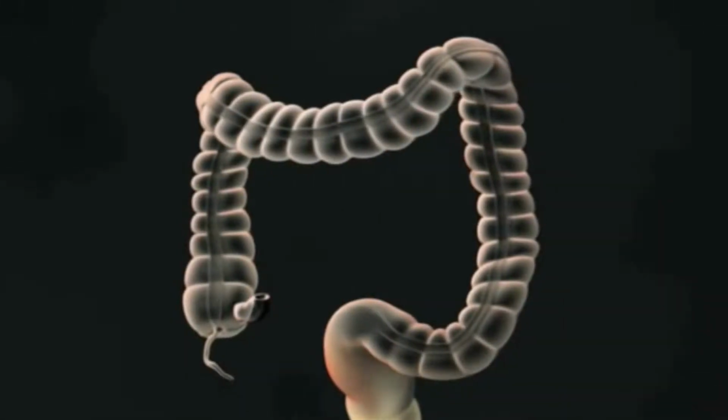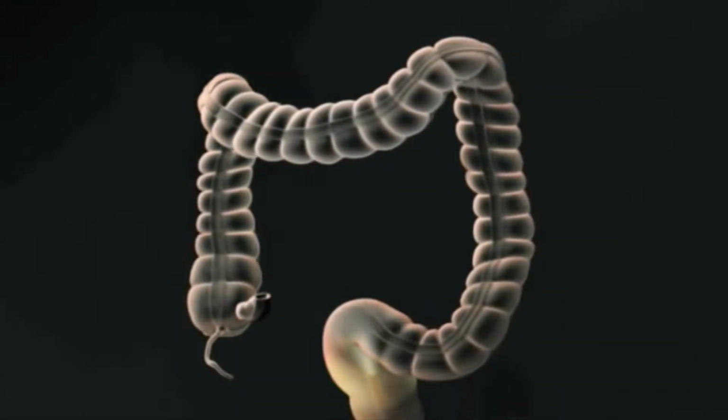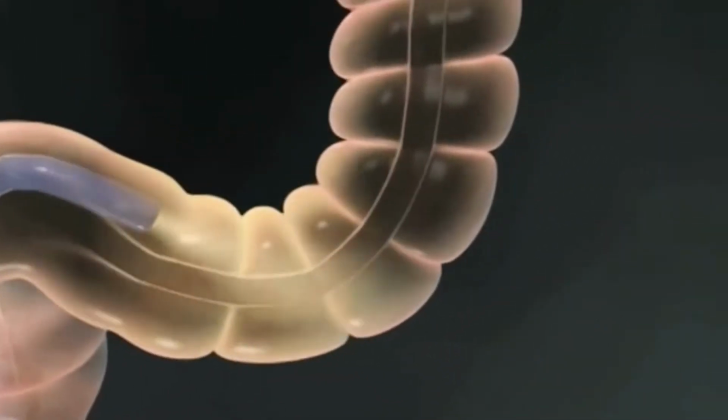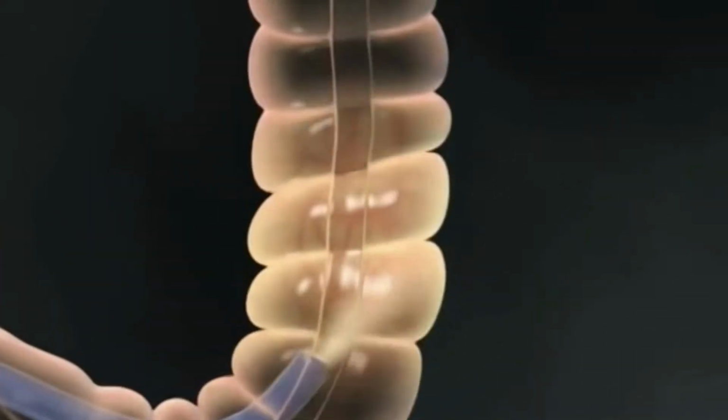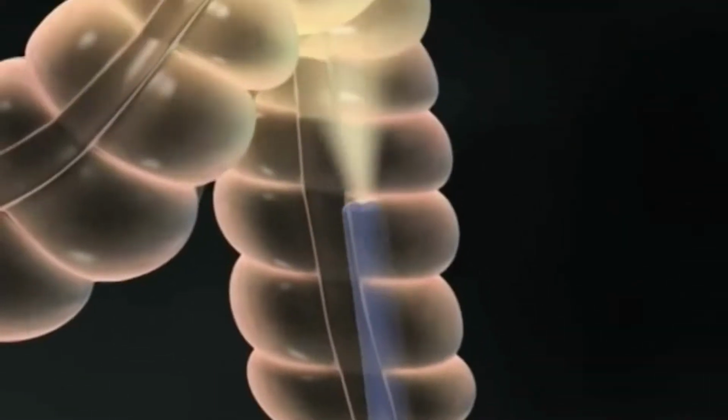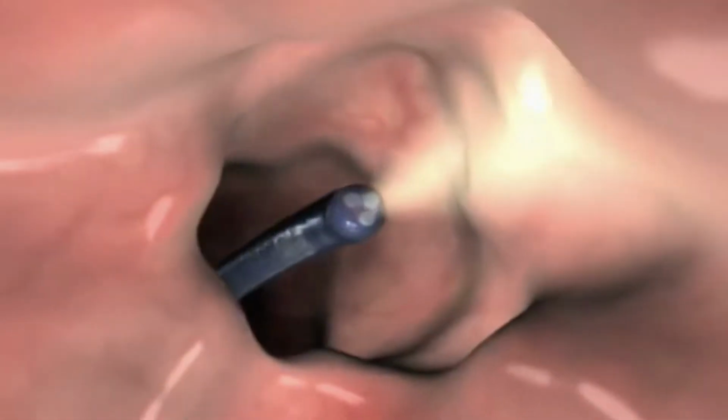A colonoscopy is where an endoscopist uses an instrument called a colonoscope to look at the inside lining of your large bowel. A colonoscope is a long, thin tube with a camera and light attached. This allows the endoscopist to see inside your large bowel on a video screen.